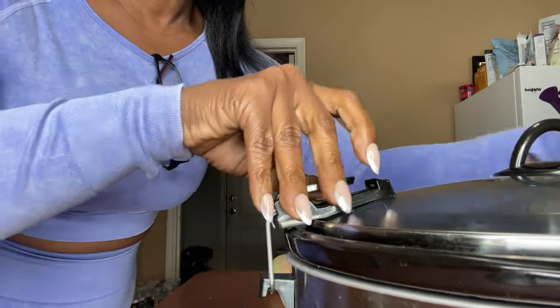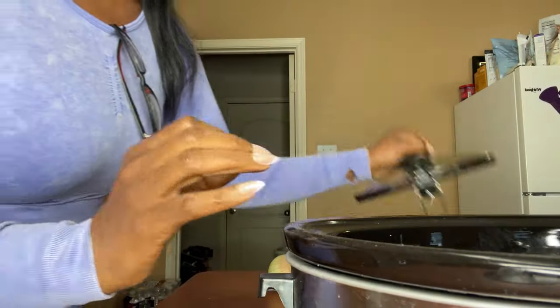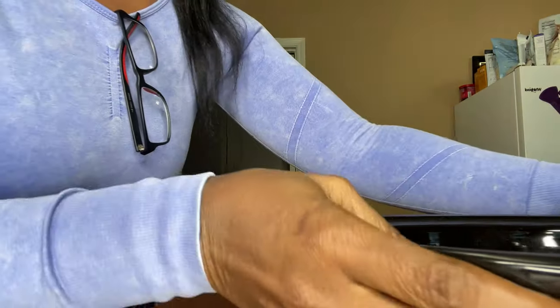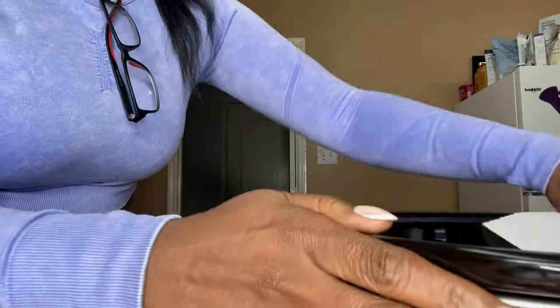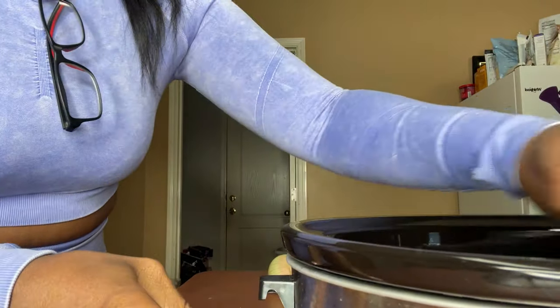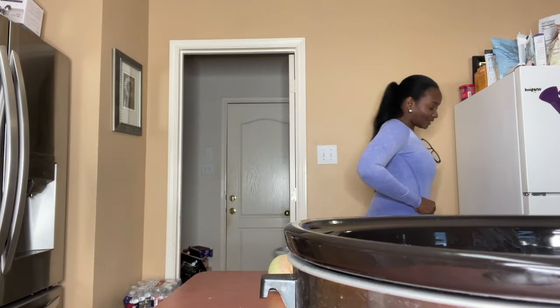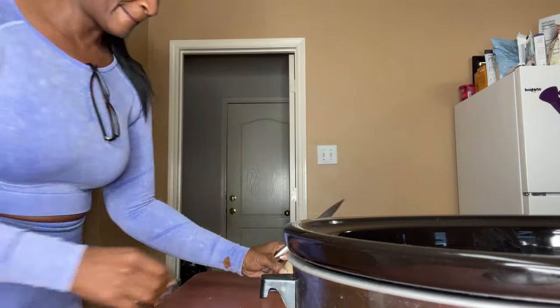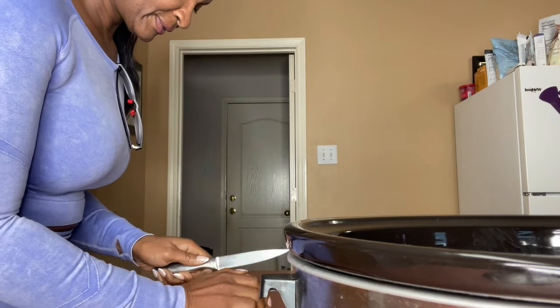So, guess what I'm about to do? We have a birria tomorrow, baby. Okay? Let me chop this onion up real quick, and get it in there.